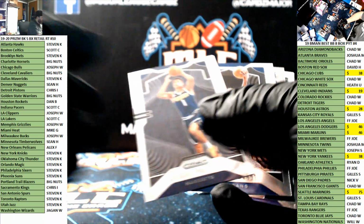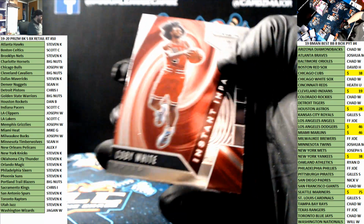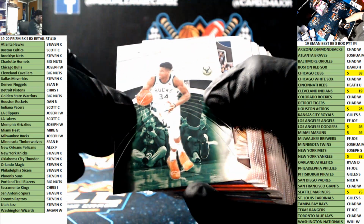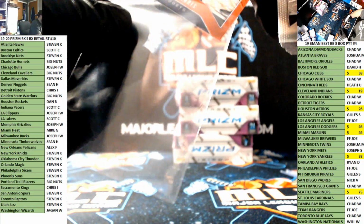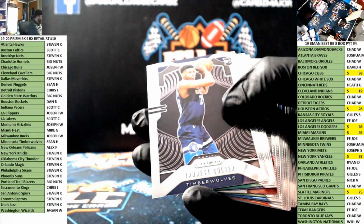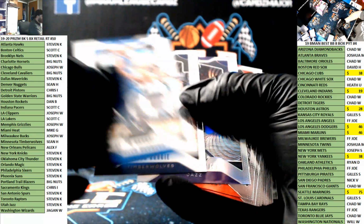Jalen Hands rookie for the Nets. Langford. Pascal for the Warriors rookie. Coby White instant impact. Giannis insert. Gary Harris red wave for the Nuggets. Gafford rookie for the Bulls. Tatum insert. Jarrett Culver, T-Wolves. Garland for the Cavs. Carsen Edwards for the Celtics. Pete Maravich for the Jazz.